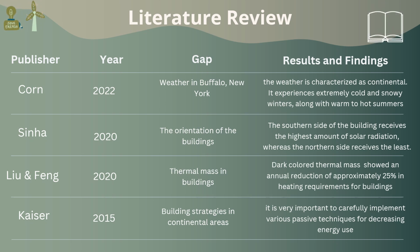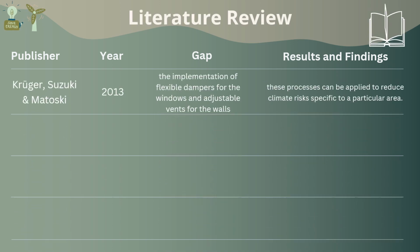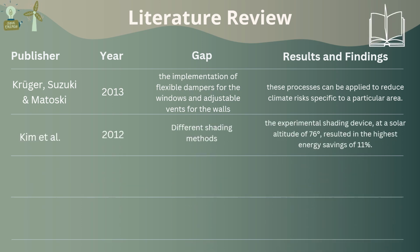Kroger, Suzuki, and Matosky studied in 2013 the implementation of flexible dampers for windows and adjustable vents for walls, and showed that these processes can be applied to reduce climate risks. Kim studied in 2012 different shading methods and showed that the experimental shading device at a solar altitude of 76% resulted in the highest energy saving of 11%.